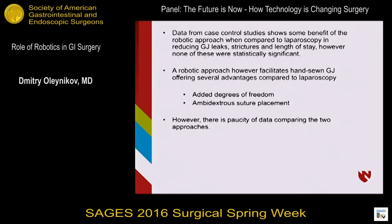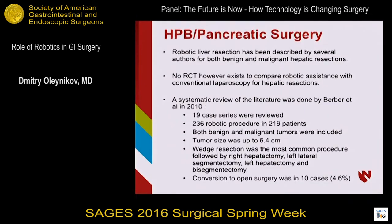The data from case control studies show some benefits of robotic approach when compared to laparoscopy in reducing GJ leaks and strictures, as I mentioned, and length of stay may improve. The added degree of freedom certainly allows you to do a better sewn anastomosis up high or down low when you're using the robot than straight sticks laparoscopy.